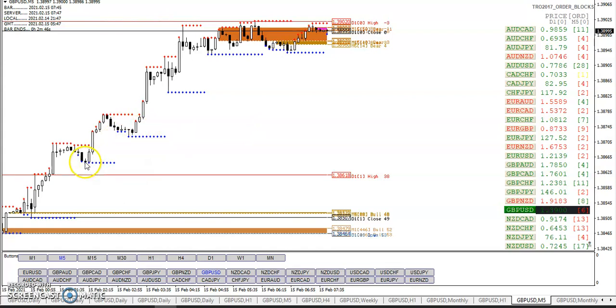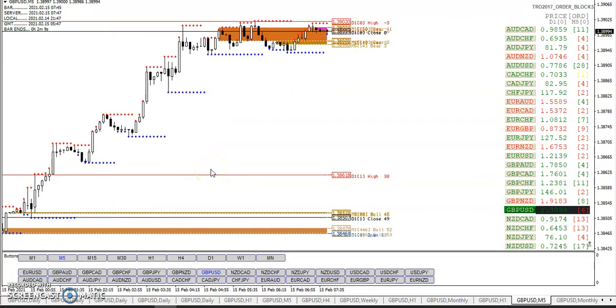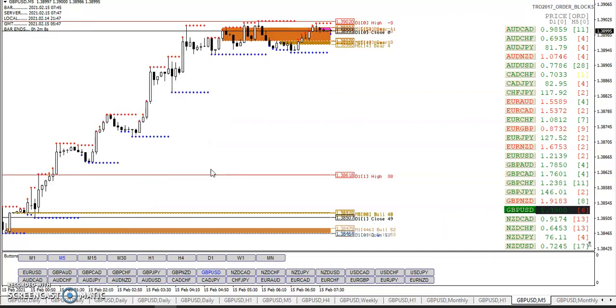And the same thing is true here, because here you have a bear candle followed by a bull candle. Here you have a bear candle followed by a bull candle. Close is above the high. So right here, that's another order block. Okay? And that would be a bullish order block. So to me, that's something that's clearly defined.